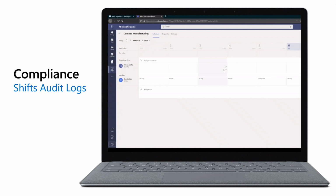These audit logs can be found in the Office 365 Security and Compliance Center that you already know and are super familiar with. You can filter your searches by the specific shift activity, by the date range, and by user. You can also click into each audit log to learn more. All of the shift activities are easily tracked in real time in the audit logs.